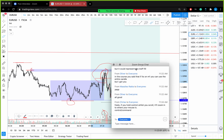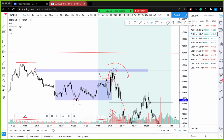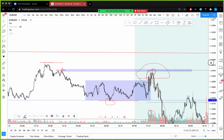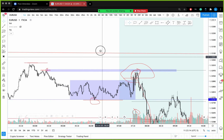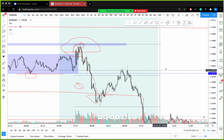If you hold control. Oh, that's so cool. Thank you, bro. Yeah, I don't know the functions for TradingView. I'm sorry about that.